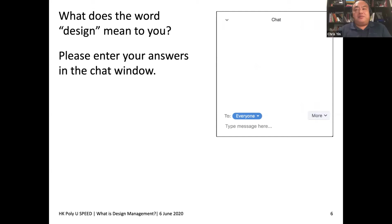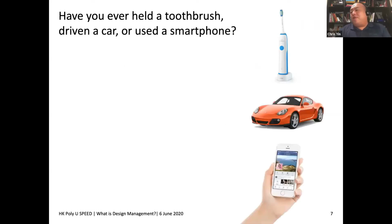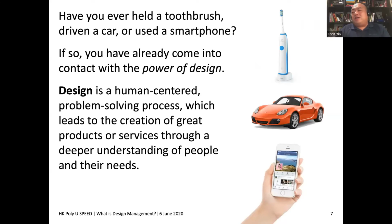So, have you ever held a toothbrush, driven a car, or used a smartphone? Now, if you have, you've actually come into contact with the power of design, okay? So to give you a quick definition of design, design is a human-centered problem-solving process, which leads to the creation of great products and services through a deeper understanding of people and their needs.